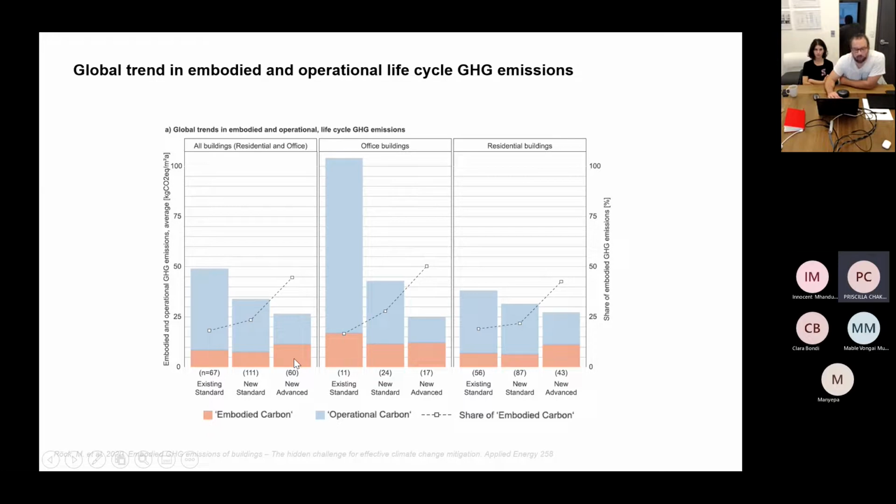Also because we need more insulation materials, or more insulation, but also because our energy grid gets more and more renewable, and therefore the operational carbon gets lower. So there's a trend. This is just the percentage. It's trending to almost 50% now, that it's 50-50 of a building over a whole life cycle. And this trend will go higher and higher the more renewables we have in our grid.